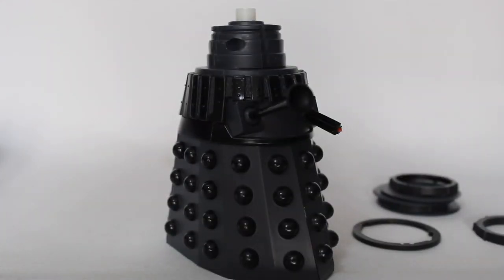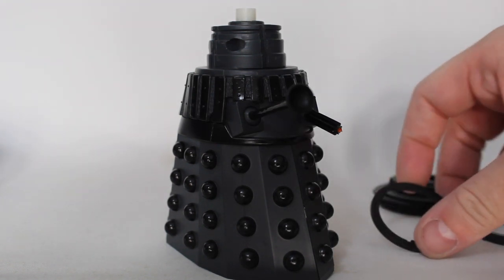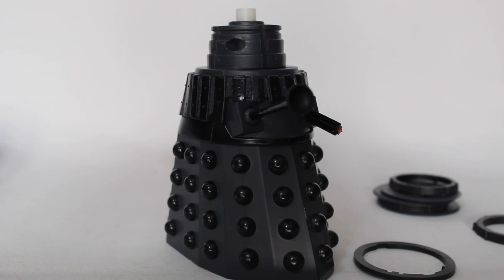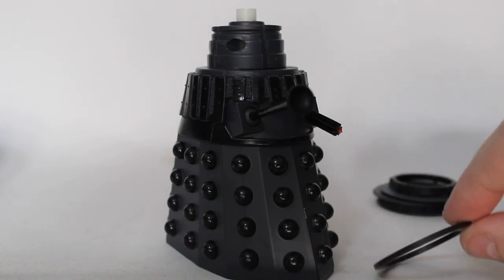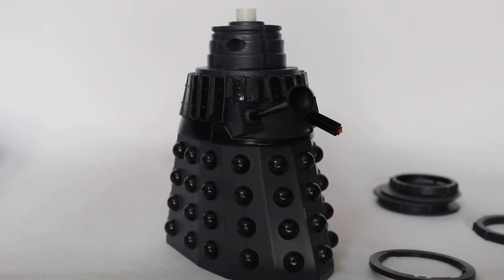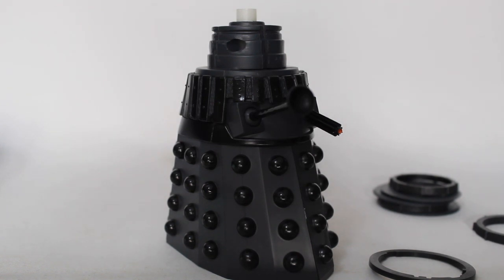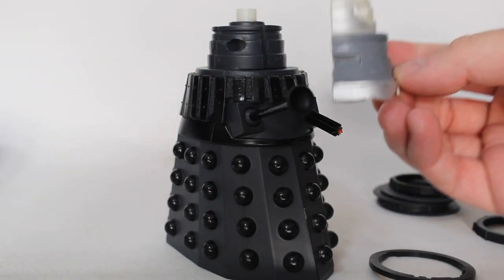So here we have the Dalek with the dome off and the neck rings off, and I have to admit, I'm a little bit stumped, because obviously the new bit with the neck rings is a new piece, like this here, and we also have a new taller dome fixing on it, but I genuinely can't work out how they've managed to fit this on, because unless I'm being really thick, this Dalek body doesn't seem to have been altered in any way, nor have the neck rings.